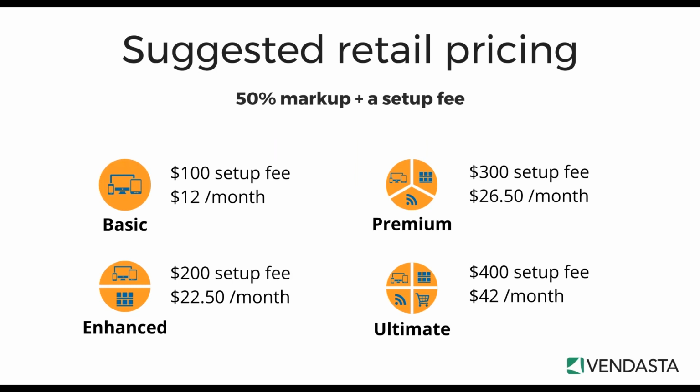Some suggested retail pricing. We just threw these in here. Really what you're going to want to go for is a 50% markup plus a setup fee. Setup fee, again, it's going to depend on what you're offering or what you're doing. If you're doing it completely, do it with me or do it for me, and setting up the whole site for your clients, you're probably going to want to up that setup fee. If you're writing the content for them, if you're going out and taking photos for them, you can definitely up that higher and higher. But talk to your partner success managers. They've dealt with a lot of different partners, as well as have that industry knowledge, so if you do have specific questions about what should I charge for this, they can help you out with that.